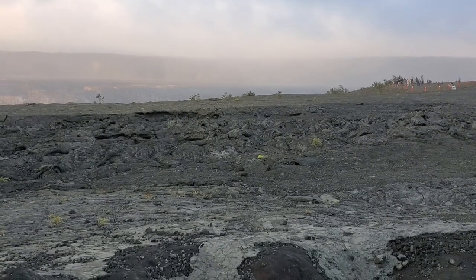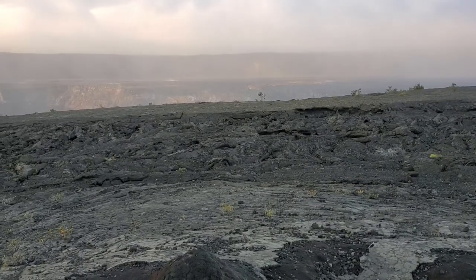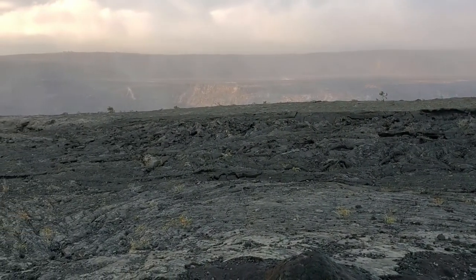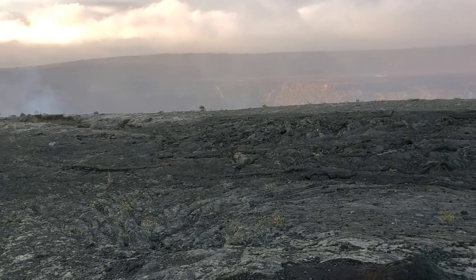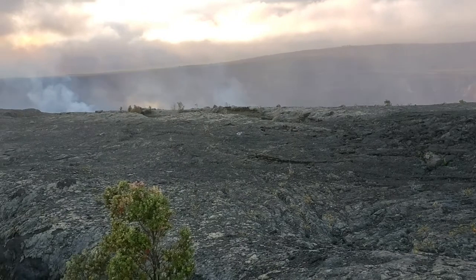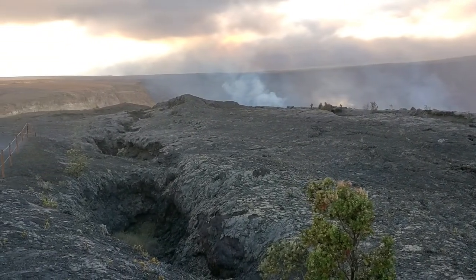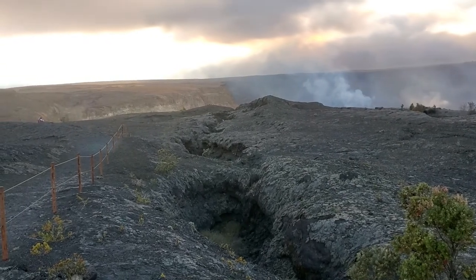Now, if you have time or a few extra minutes, when you leave the coned trail, the marked trail, and go back out to the road, you can actually go down to the right for about a few hundred feet and get more views of the crater, as well as some of the spatter ramparts, like you see right here, the fissures from the 1974 eruption.